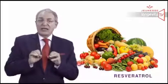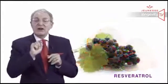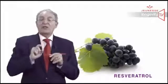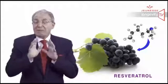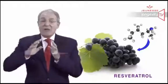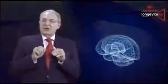And resveratrol is one of those molecules found in high concentration in the skin of the red grapes. And it's playing a major role in longevity. Those molecules can activate the sirtuin gene in the absence of calorie restriction to help repairing genes and then increasing longevity. So what are the health benefits of Reserve? Reserve increases endurance. Reserve increases the number of energy-producing mitochondria in muscle cells. It also enhances muscle strength and reduces muscle fatigue, along with improved coordination. Reserve enhances memory.